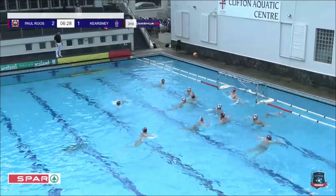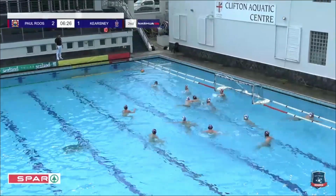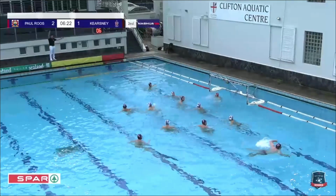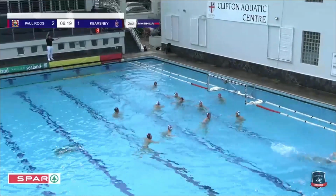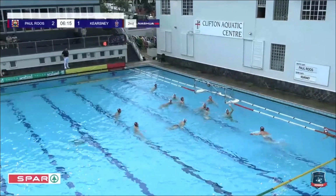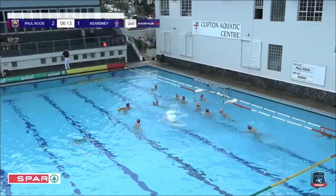James Frankie with the ball. Big cross pass on the hand. Shot by Lucas Sundry and a save from the Polaris keeper, resulting in a 2-meter to Kearsney. They are still man up here. Big pass to Luca.